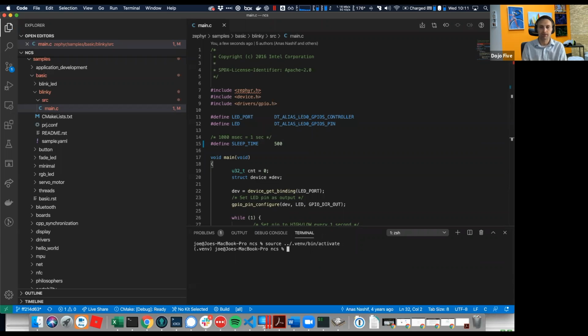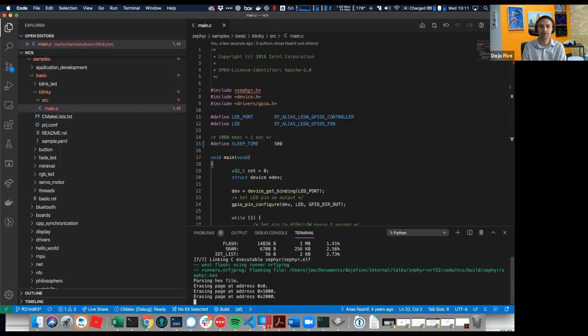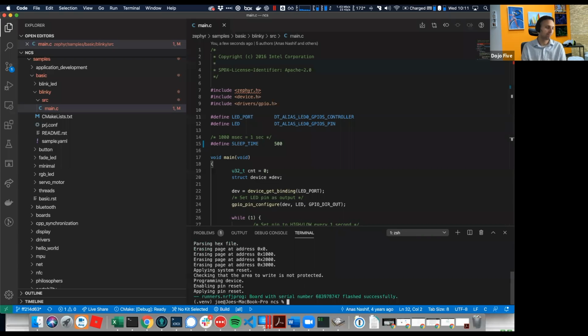Okay. I just need to activate my Python environment again because I changed windows here. And now we can west flash again. You don't have to build it again. You can just do a flash. It'll figure out that we need to rebuild. It'll flash the device, and now we're flashing at a much faster rate.